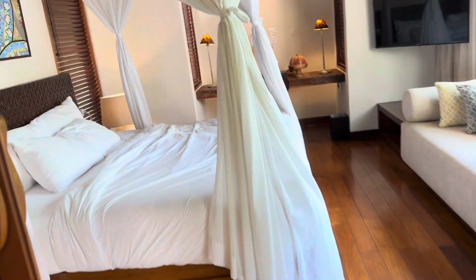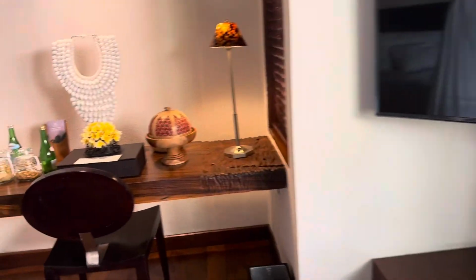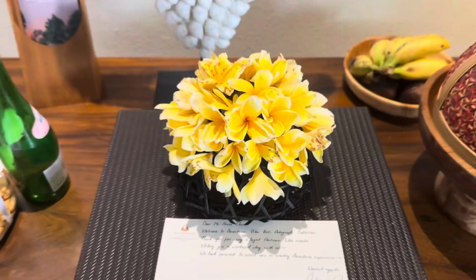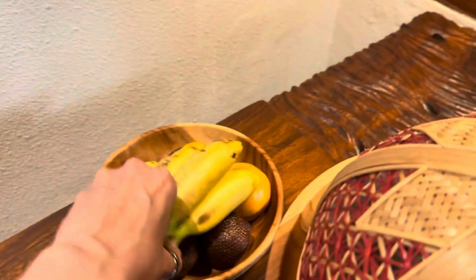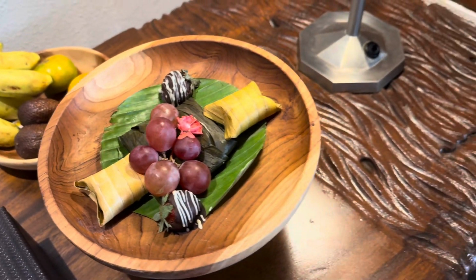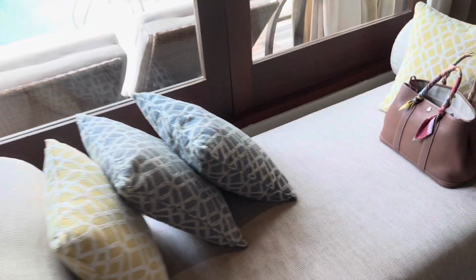So I'm not going to show you my messy bedroom too much, but this is their welcome amenity. A handwritten note from the GM, very nice, very thoughtful. Some snacks, and I finished 1 bottle of sparkling water last night. Some fruit, I also ate a banana, and I didn't touch this one, but I very much appreciate the welcome amenities. And the TV over here, the sofa inside as well, so you can enjoy the air conditioning.